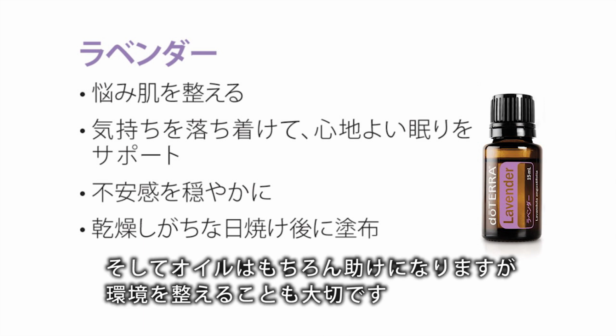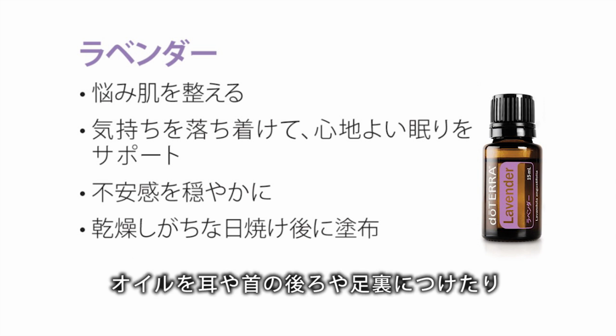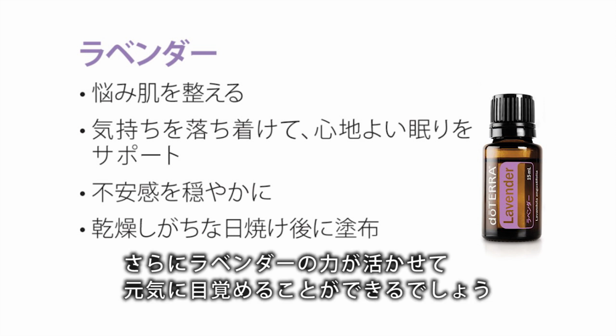One of the most important things to remember is that these oils do assist our body, but we also have to take the proper steps too. So put yourself in a dark room when you need a good night's sleep. Make sure that you're taking some deep breaths. Maybe turn on your favorite meditation. Take that oil and massage it into your ears, the back of your neck, and your feet. Maybe make a mist and spray it on your sheets at night. But as we calm our body with deep breathing, the lavender is only going to work better to help us get that restful night's sleep, so that we can wake up feeling full of energy.